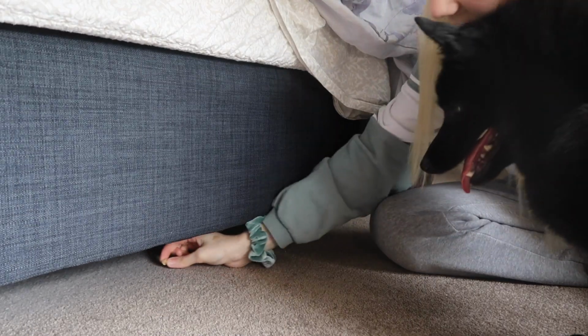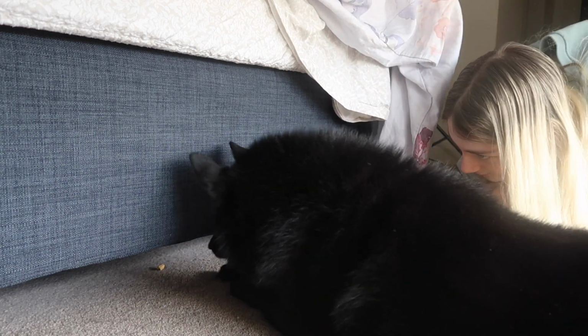So I'm going to put the treat this far away. I hope that's far enough that he can't just reach it. He'll most likely go for this with his face, but let's hope he doesn't. Okay, Wolfie, get your treat.